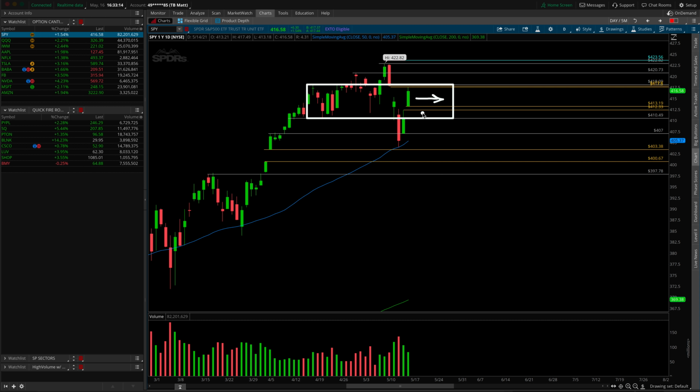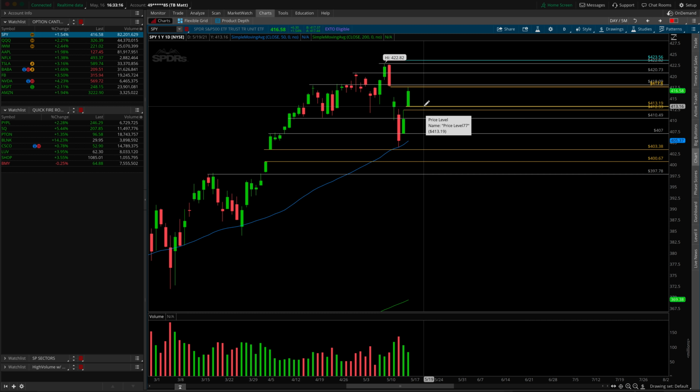If we remain in the range, I would watch out for the gap to fill underneath Friday's low 413.19 all the way down to about 412.33. Anything after that, 410.50 is still a critical area of support that should be monitored. Beneath that area, should it break, that would be the most bearish outcome for the upcoming week.